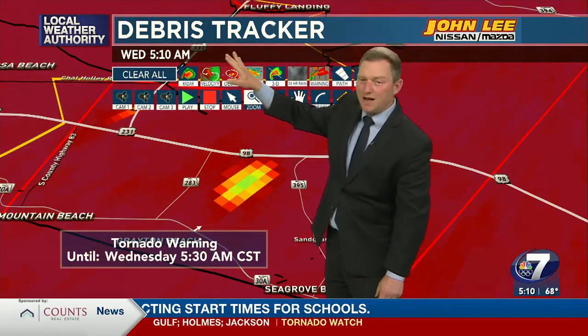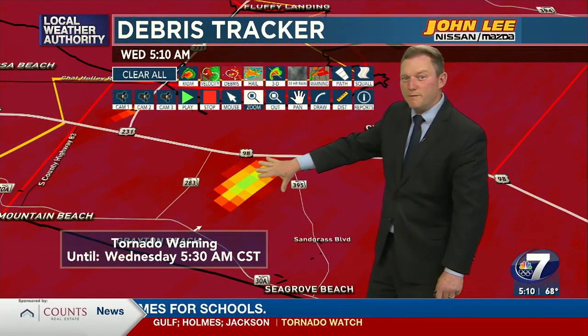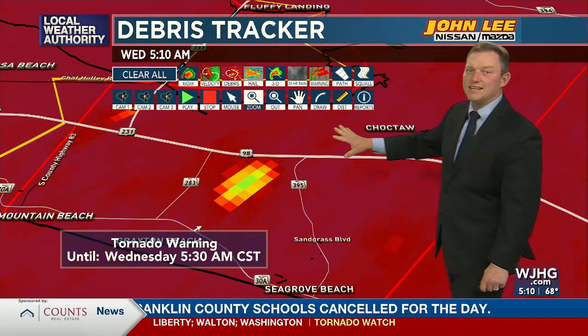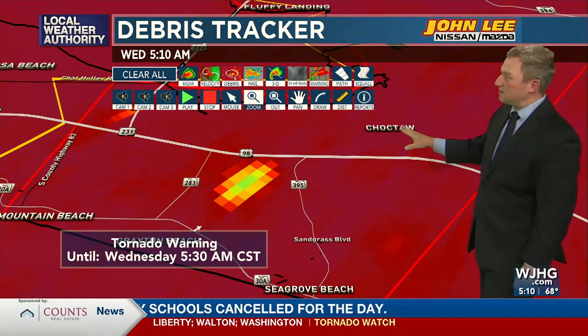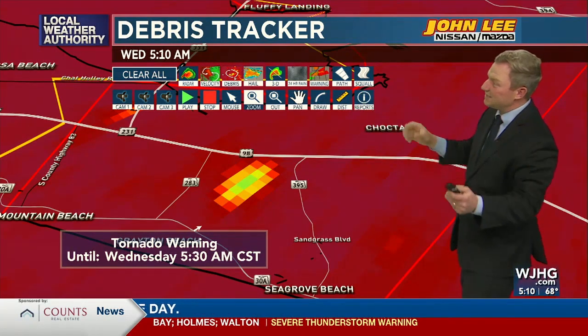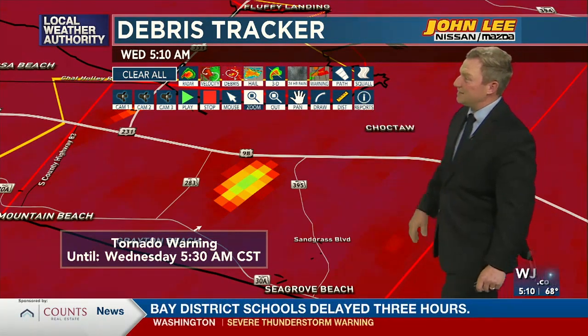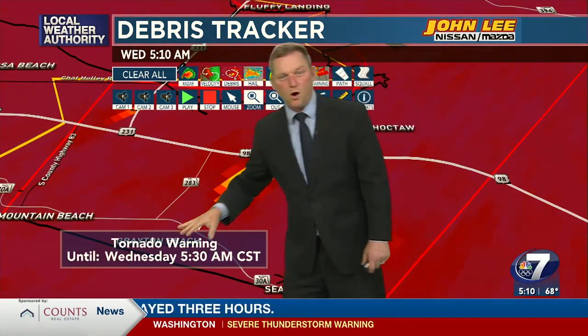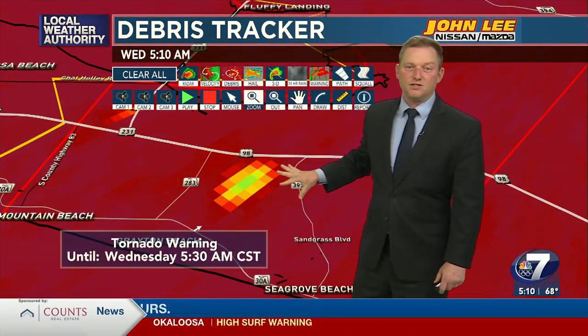This radar scan may be coming in a couple of minutes ago. We might get another update here in a couple more minutes as we cross over 98 and toward Choctaw. We'll see if this actually can hold together. If that's the case, then we might still have a tornadic cell that's been able to move its way up onto the coastline. Now, this was a waterspout moving its way up onto the coast.